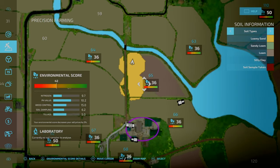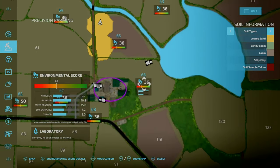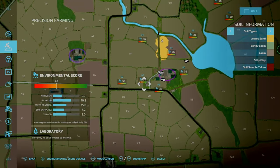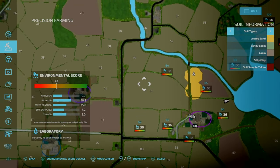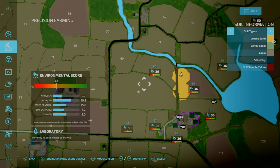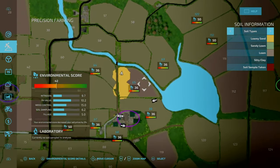So we need to get all that done to help to get that environmental score up. Also needs to work on the tillage. Apparently, yeah, tillage, weed control, nitrogen. Already they've gone down quite badly, and that environmental score, because it's below 50, we do get a penalty. As you see, your environmental score decreases your sell price by 2%, so we need to work on that and get that up.